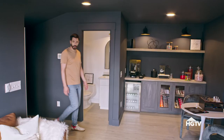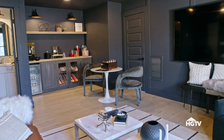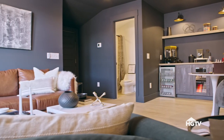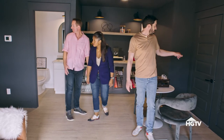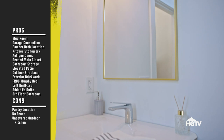Oh, look at this, Moody. This is no longer a home, this is the theater. This is still considered a bedroom. True. You have its own bathroom, you have a closet. 6 bedrooms, 5 bathrooms. When you have that many bathrooms, you are adding value.